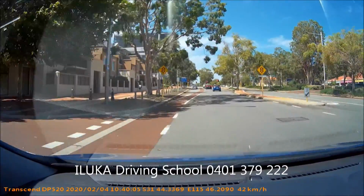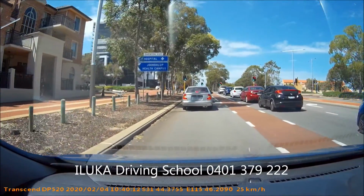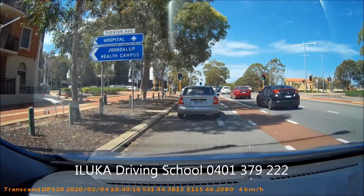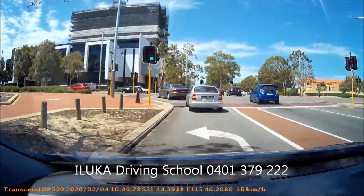We get past this intersection and we indicate left and we cut across all of these lines. Now we don't need to do a left blind spot check because we never actually moved across in the first place. So it saves you merging, but just remember you must do that blind spot check over your right shoulder even though you're not moving across at all. Alright, it's an easy one to miss.